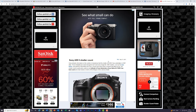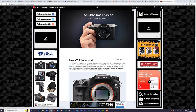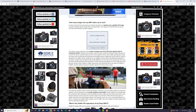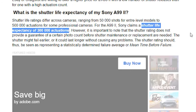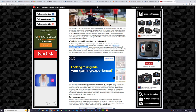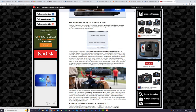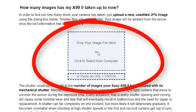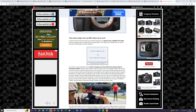All right, so here we are, and what this site did was it helped me understand that each camera manufacturer basically has a target number of actuations that your camera should be able to hit. And the first version of my original Sony A99 was supposedly guaranteed at up to 200,000 times that it would fire. Well, the A99 II shutter count, I'll show you down here, a shutter life expectancy of 300,000 actuations, right? So that's great. Now, what you're supposed to be able to do right here is drag an image in, and then this site will tell you how many times that particular shutter has fired.